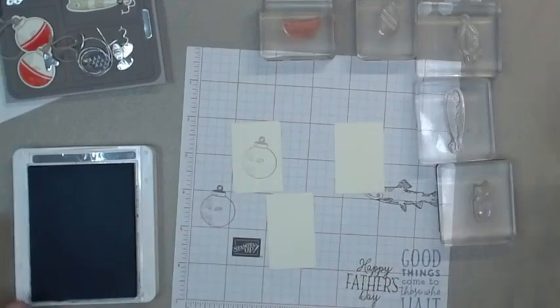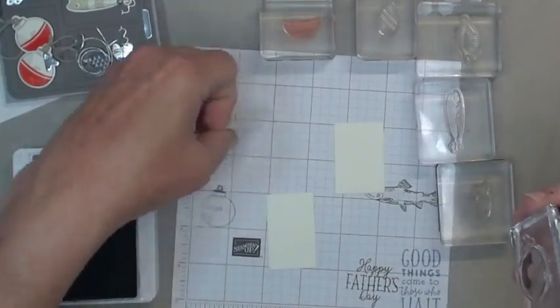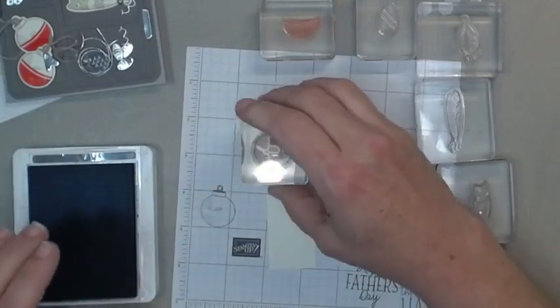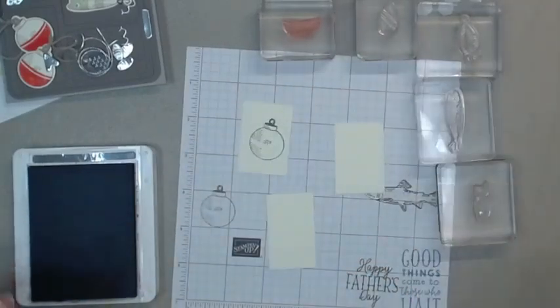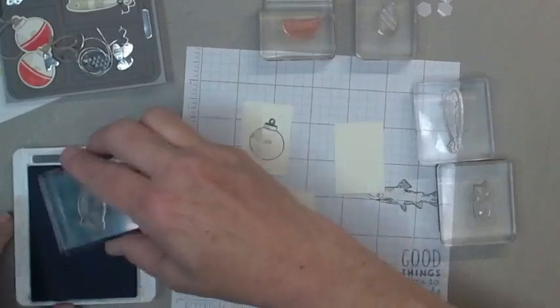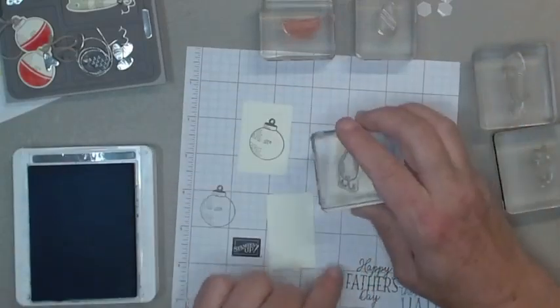Okay, it's kind of light. Maybe I won't stamp off. Let's turn that over and do regular. Okay, regular it is. And then we're going to do regular for each one of them.